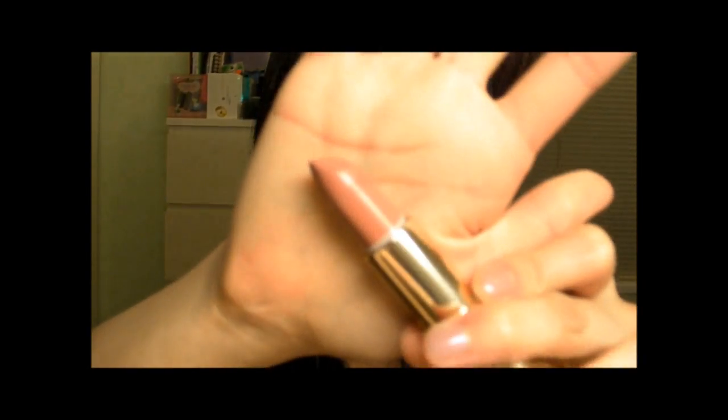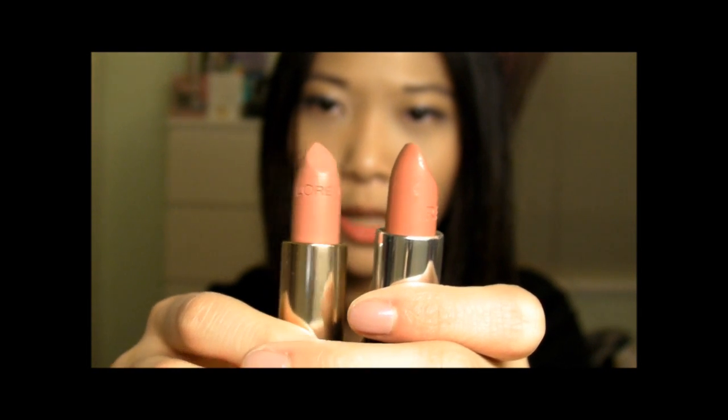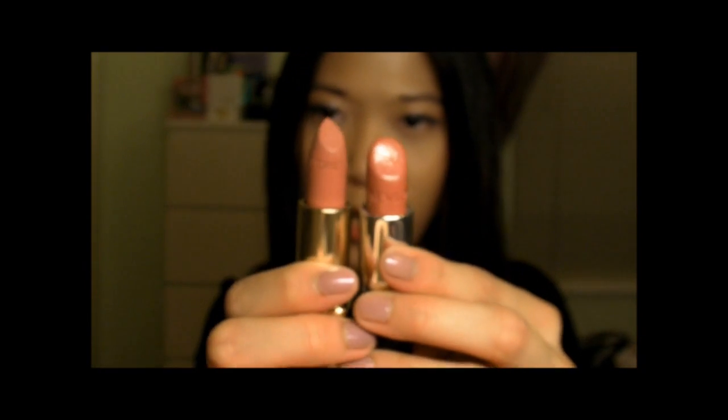A lot of people talk about this lipstick. It just looks like this. And this actually reminds me of my Revlon one, the Color Burst lipstick in Blush. This one. Except this is a little bit lighter and this one's a little bit darker. So this one is the Revlon one. There you go. Again, this one is lighter, this one is darker, but they remind me very closely of each other.